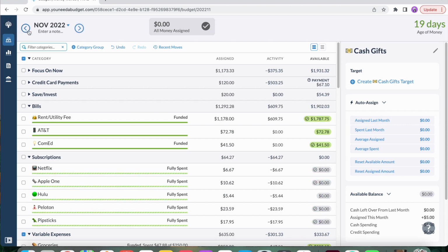I'm a little confused. I just had to move money around, and that's why there's activity here, but we haven't spent any money in the rent category this month. It's all still in there, ready to go and pay at the end of this month for December's rent.